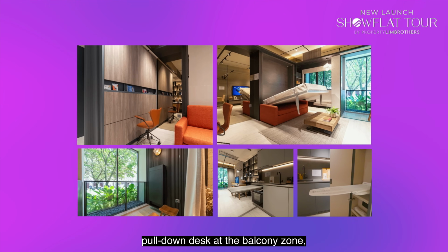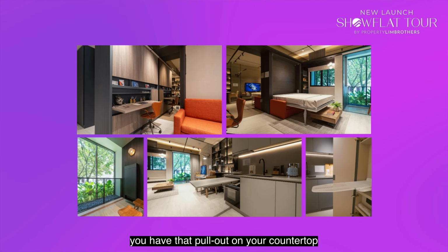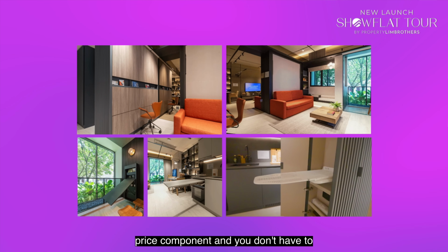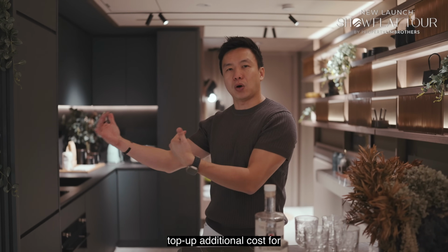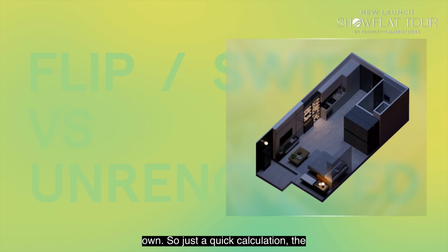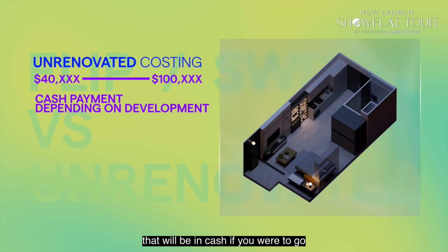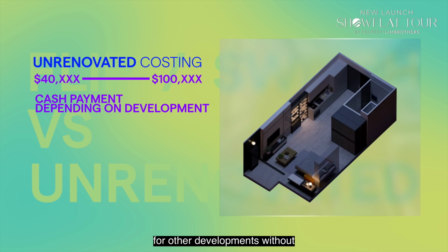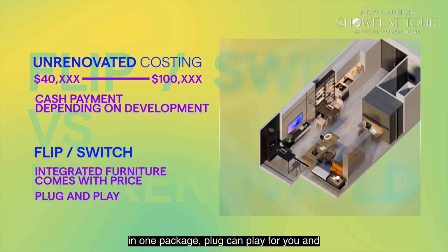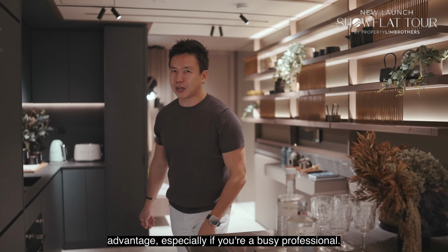You also have that pull-down desk at the balcony zone. You have that pull-out on your countertop. You have that integrated ironing board. All these are actually integrated into your price component, and you don't have to top up additional costs for renovation if you were to do up on your own. So just a quick calculation, the costing can go up to an X amount, but that will be in cash if you were to go for other developments without the transformable furniture. But this comes all in one package, plug and play for you. And that of course comes with a cost advantage, especially if you're a busy professional.